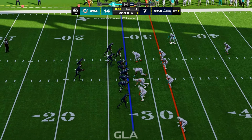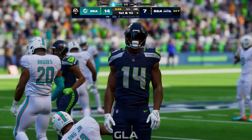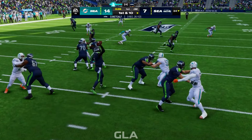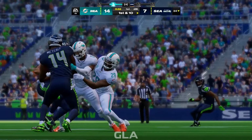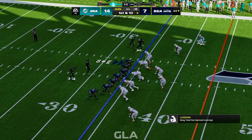To throw on second down is Smith. This one into the hands of Metcalf. And Metcalf going to have the Seahawks first down as they'll get this up to the 34-yard line. Call it a gain of seven, and it gets him a new set of downs. From the 34 now, here's first and 10.